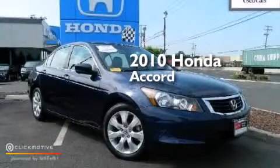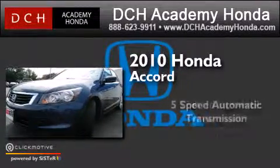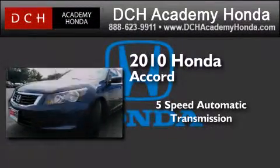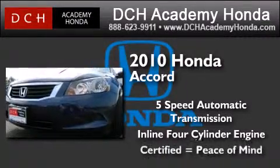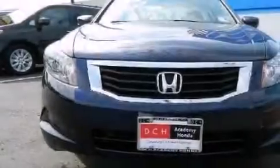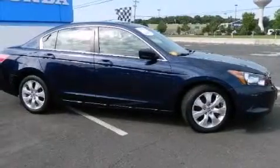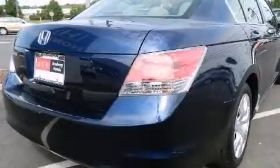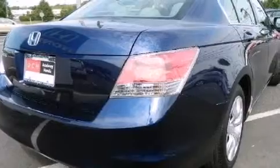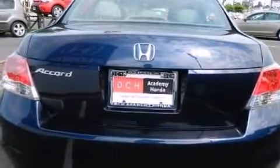This is a certified pre-owned 2010 Honda Accord. This four-door sedan has a five-speed automatic transmission and an inline four-cylinder engine. Its top features include a sunroof, a premium audio system, XM satellite radio, a double wishbone independent front suspension, traction control and stability control systems, aluminum wheels, and a tire pressure monitoring system.